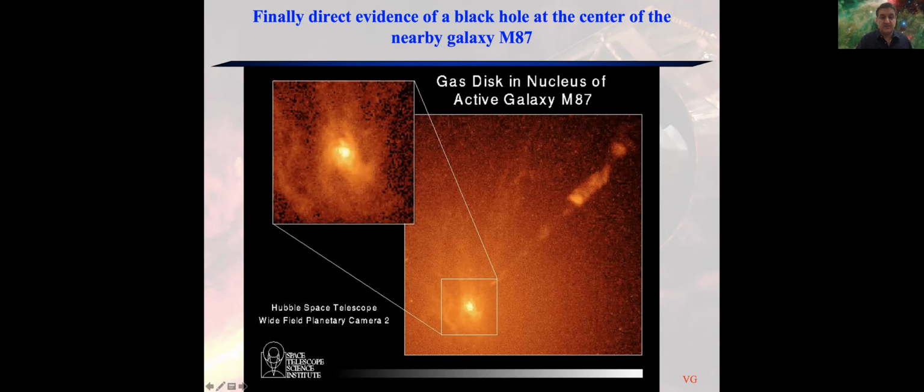And this is what they saw. It's a radio image of the black hole at the center of the galaxy M87. We see the gas that's very hot, that's falling in near the event horizon, but notice that it's dark at the center. There's nothing bright there. So this is direct evidence now that black holes exist.